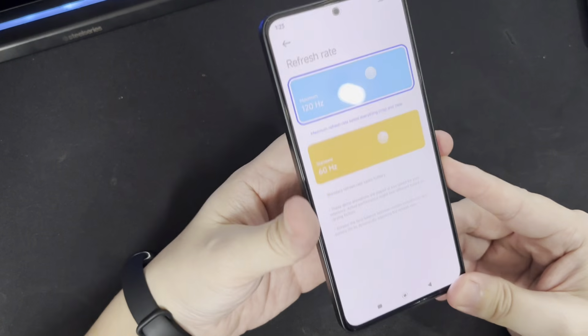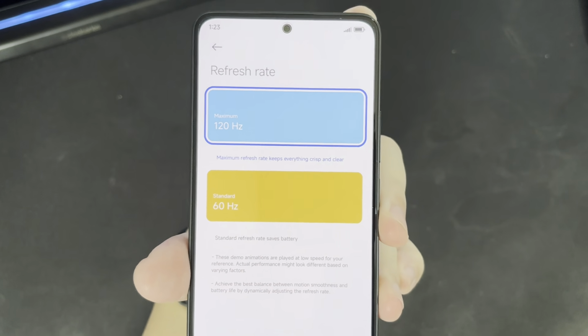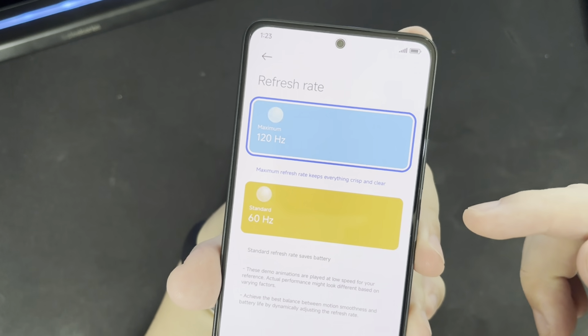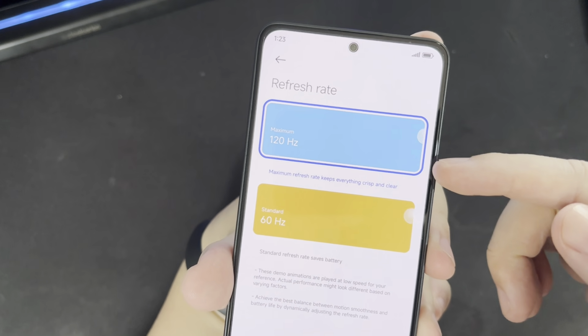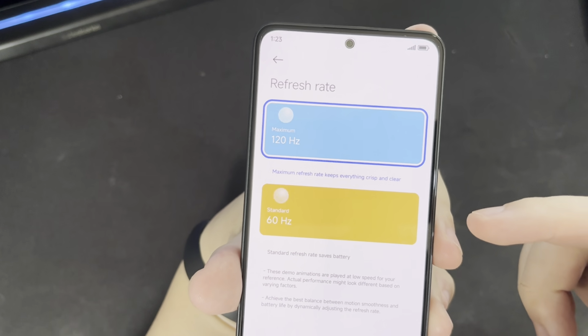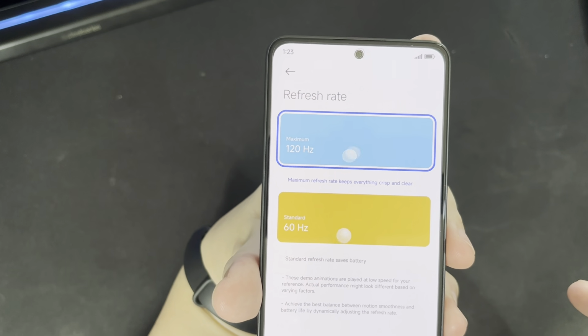Of course, you do have the option to tone it down to 60 Hz. I know for a fact that there are still a lot of people who use the 60 Hz setting as opposed to the 120 Hz, especially those who are coming from an iPhone. Then 60 Hz will be available for you. Not to mention that it also saves battery, but if you want to have that smooth, buttery experience, then 120 Hz all throughout would be the way to go.